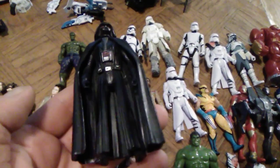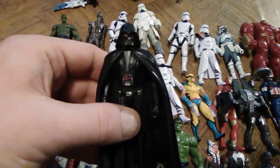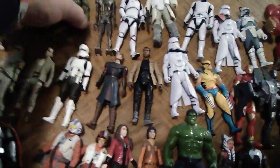So if anybody sees anything really cool, just let me know. I have another Darth Vader that's more like a bootleg, but I think I'm going to have to display this one too. This one's neat. Of course, I'm going to show all the Star Wars stuff first here.